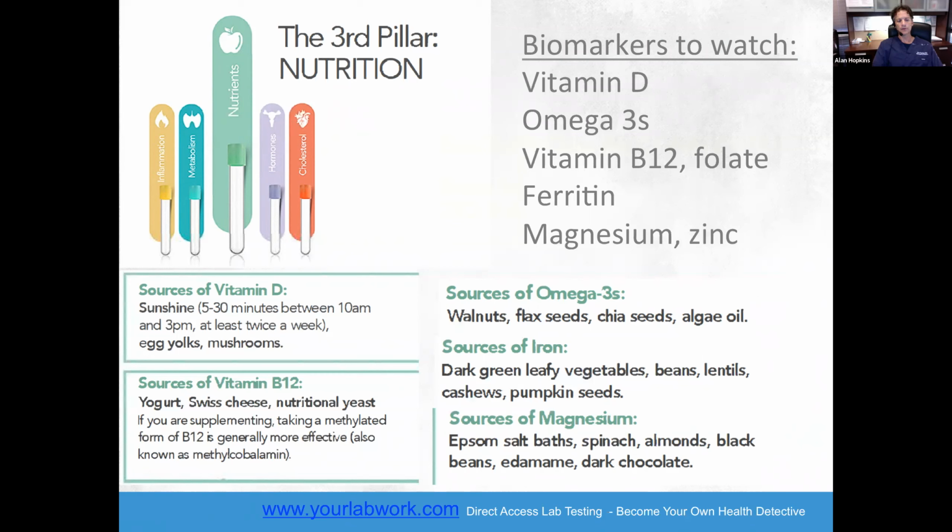So we put here some very natural sources for vitamin B12 and vitamin D and omega-3 and iron and so on that you can sort of read about there. But the idea here is that these very key biomarkers will tell us exactly what we need to be supplementing with, or the areas of our diet that we need to focus on to make sure we're getting adequate intake of these key nutrient markers.